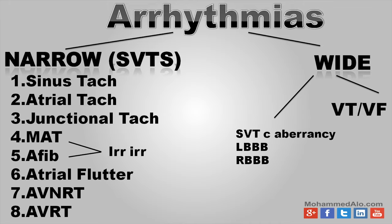The next two, 4 and 5, are both irregularly irregular. That's why I put them there. You have MAT, which is multifocal atrial tachycardia. This just means that there are multiple areas in the atria that are firing and causing three or more different looking P waves. You have to have at least three or more different looking P waves, because if you have only two different P waves, then that's the sinus P wave and an ectopic atrial extra P wave. So that puts you at an ectopic atrial rhythm. So it has to be at least three or more. Usually this is due to lung disease or some kind of lung pathology. If you fix the lungs, you'll fix the rhythm.